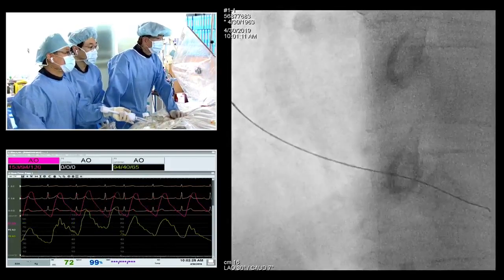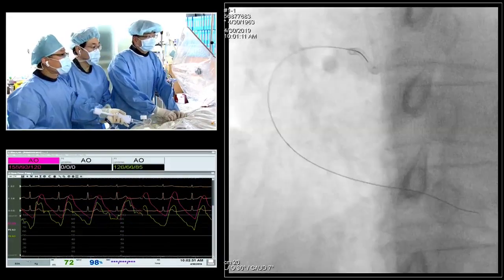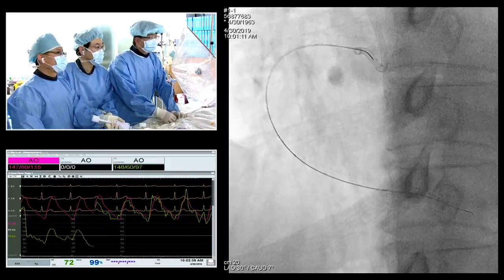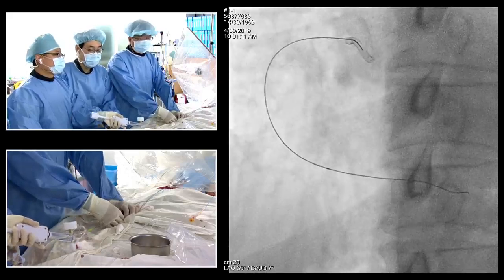This is the 1.0 balloon. Okay. So wire position is very important to prevent complications. Okay, it has crossed. Okay. Balloon. Balloon. 10.